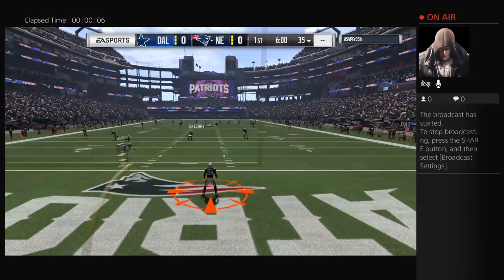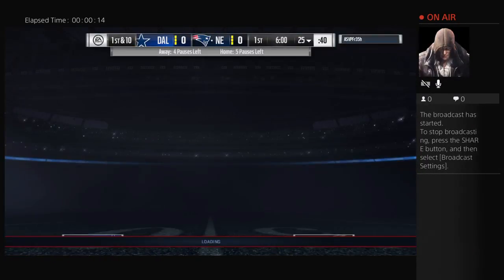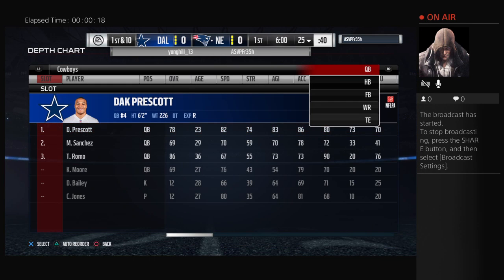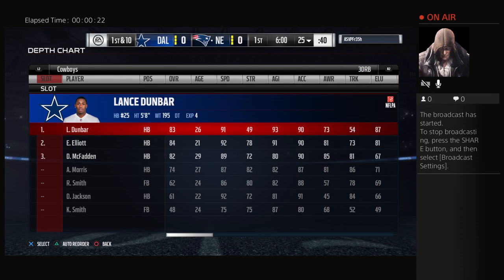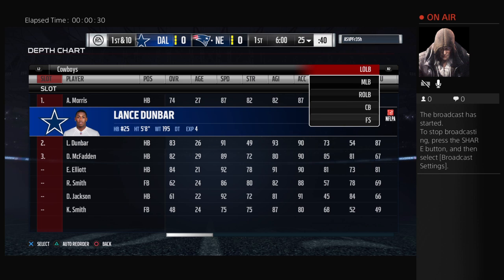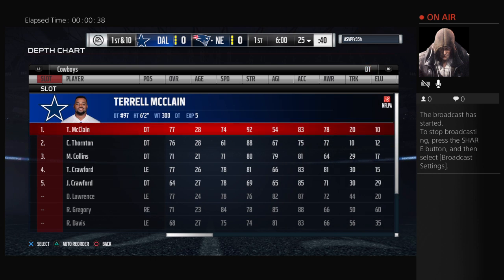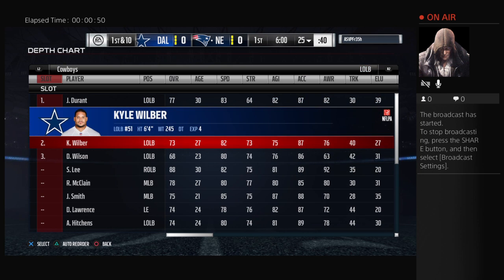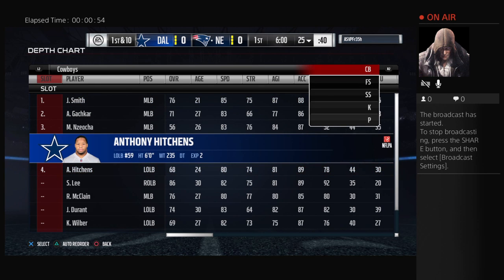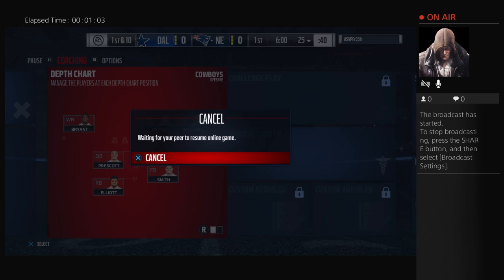Between the Dallas Cowboys and the New England Patriots. That'll be taken in the end zone, and no run back here. This will be a touchback, and it comes out to the 25-yard line.